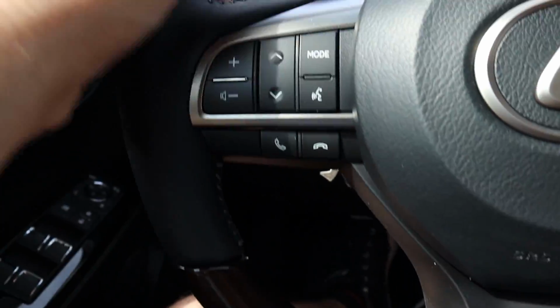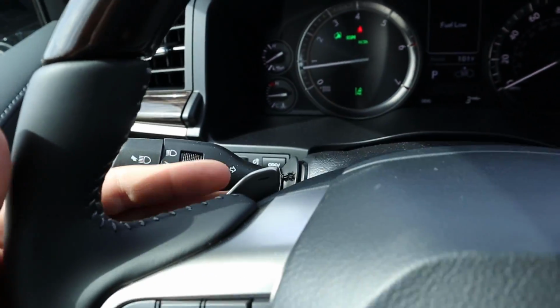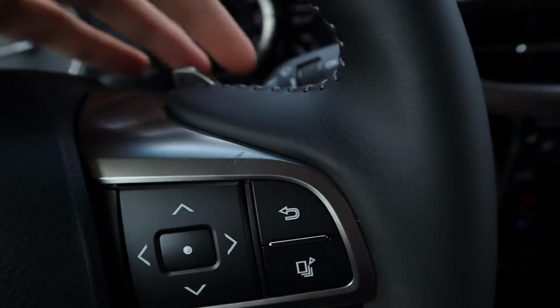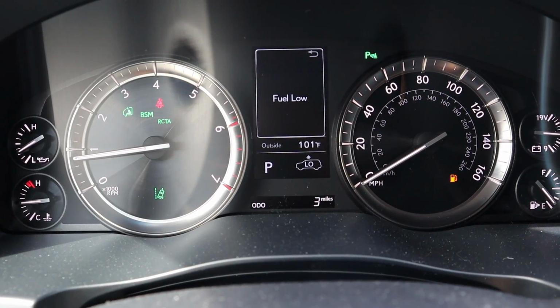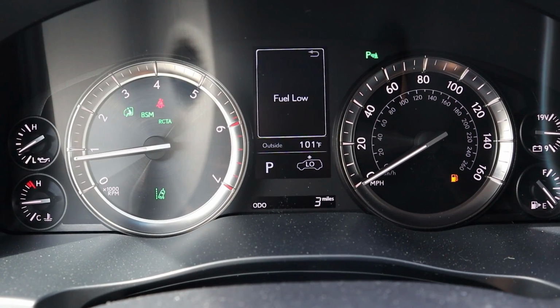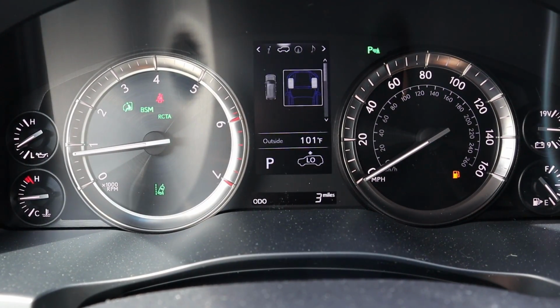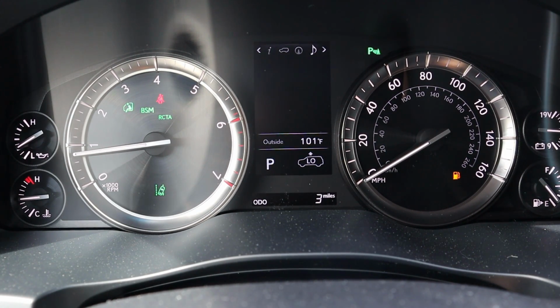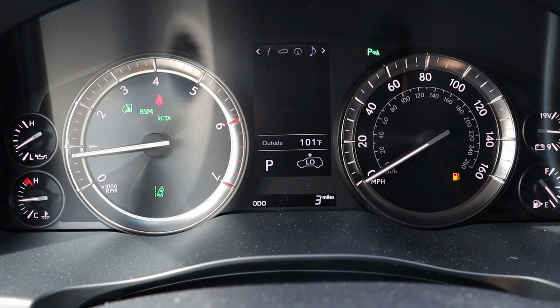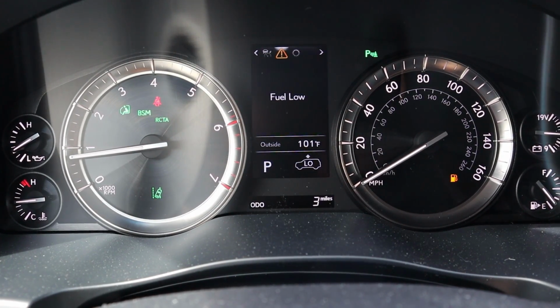Steering wheel's got nice wood trim all around it with the nice leather. So very, very solid steering wheel. It feels and looks nice. And then there are paddle shifters on the back of the steering wheel if you want to shift the gears yourself. Now you can see you've got a bunch of gauges here. So you've got your speed over there on the right side, and then you've got your RPMs on the left side. And then it says I'm low on fuel as always, but you can see there's a bunch of different menus that you can scroll through here on the LX 570. So gives you pretty much any bit of information, pretty standard for the car industry nowadays on that side of things.